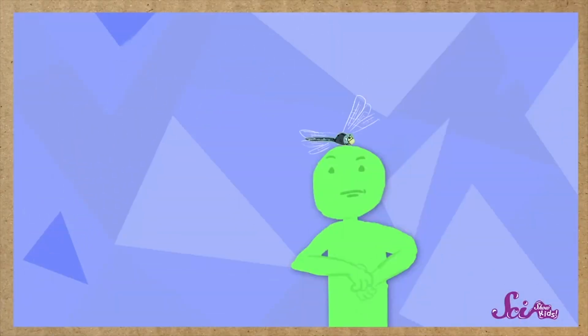Some dragonflies are pretty big, and they make kind of a buzzing sound as they fly by, which might make them seem a little scary. But there's really no reason to be afraid of these awesome insects. They won't hurt you. Unlike some other kinds of insects, dragonflies do not sting people. And that buzzing sound you might hear as a dragonfly whizzes by, that's just the sound of their awesome wings moving as they dart through the air.